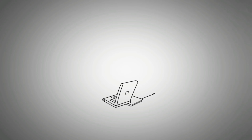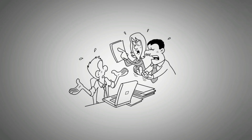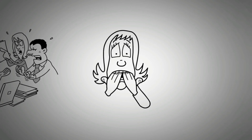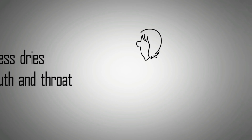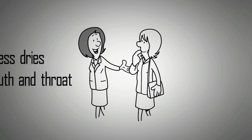Watch cartoon characters when they make a loud swallowing sound when they are about to get caught lying. This isn't an exaggeration. A person who feels anxious may feel discomfort because the stress dries his mouth and throat. But if the person swallows or clears his throat after responding to a question, he may not be lying.